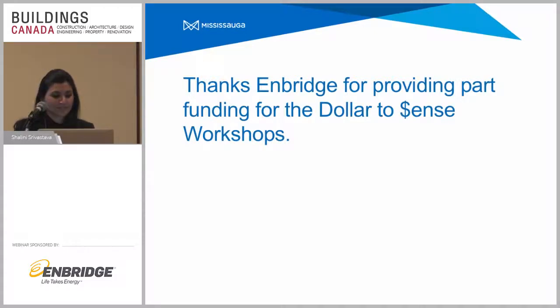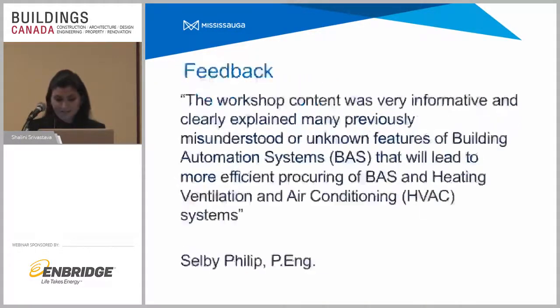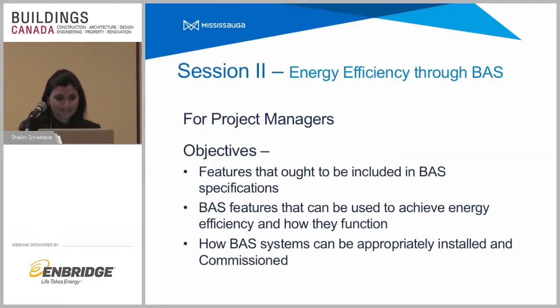And I had a quote. Yeah, this is just a quote that I included. Sorry, the slide's a little bit mixed up. It's my fault, maybe. This is Selby Phillip, a professional engineer who works with us. He's an electrical engineer. And he just thought that it was very informative. I apologize, I got the things a bit mixed up.